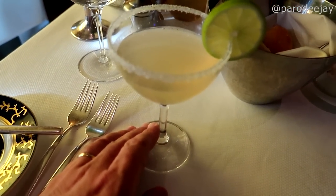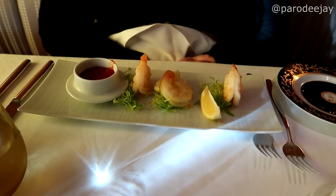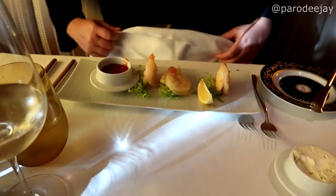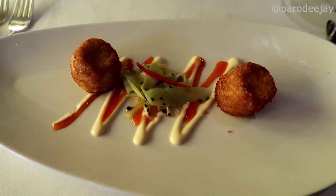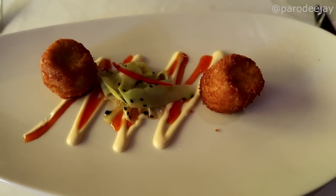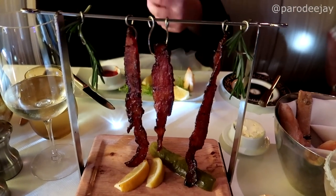Well, Dee has gone with a little Sauvignon Blanc over there. I decided to try a yuzu margarita from their cocktail menu. Dee has started with a shrimp cocktail. Oh, here comes my big one. Here is my smaller appetizer, which is the crab cakes. Now, interesting, I've never seen crab cakes that look like that. But I had to go for that clothesline bacon.